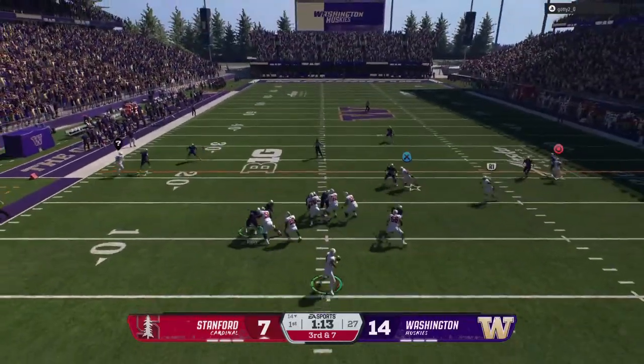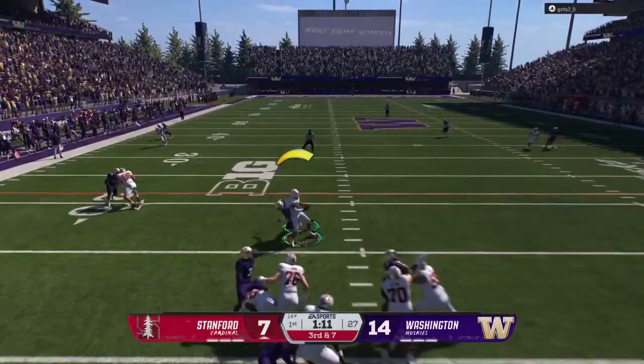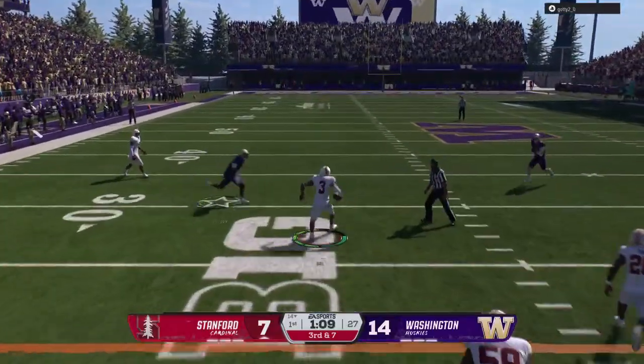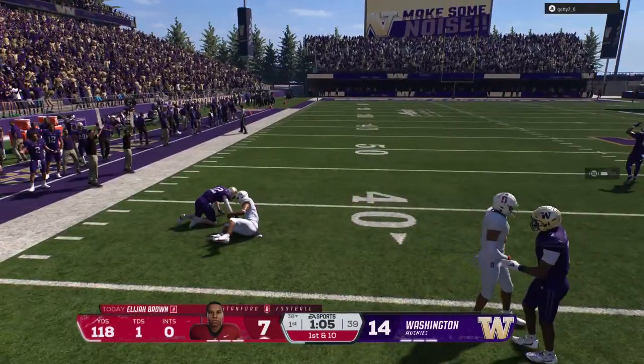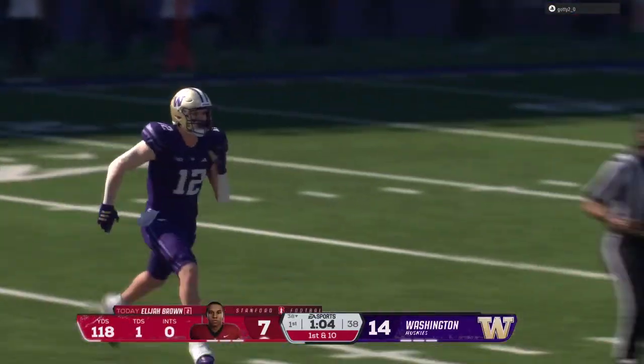And conversely, I can't tell you how much I hate it when receivers don't want to block. You got to do it. He's loose. He'll have enough to move the chains. It's first down at the 38.